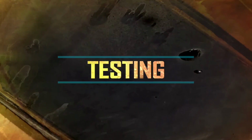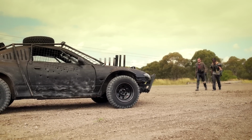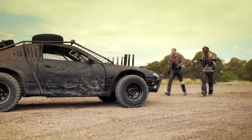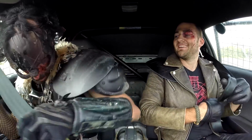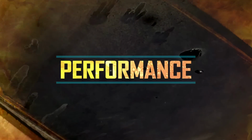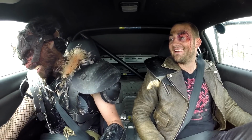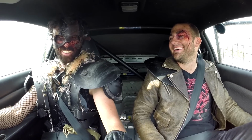Final stage of this project, and that is testing. We're going to hit the dirt and see what this car can do. First test, performance. We want to make sure it slides, make sure it does mad skids, and make sure it throws up an apocalyptic amount of dirt. Are you ready for this? Oh yeah. Yeah, dude.